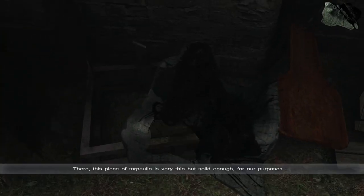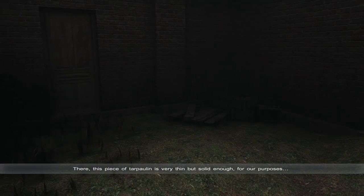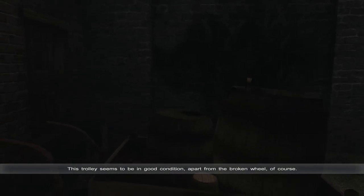So I gotta fix the wheel and then push it over there so we can climb. This trolley seems to be in good condition, apart from the broken wheel, of course. There, this piece of tarpaulin is very thin, but solid enough for our purposes. But what the devil are you doing, Holmes? That's an excellent question. What the fuck are we doing?